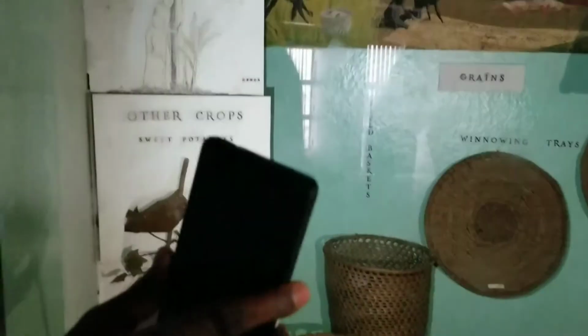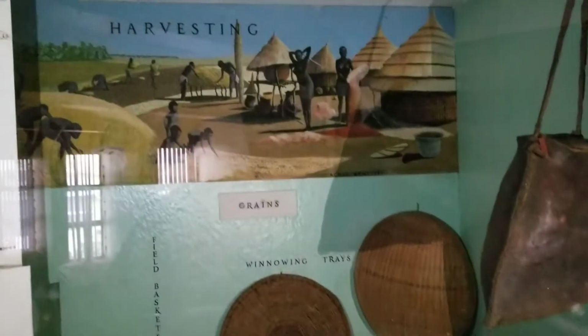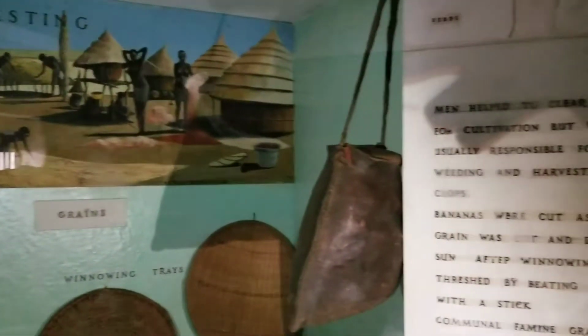Okay. So each of the different foods had a special basket for storage. And after, they would keep products in the granaries, those small houses up. They also had honey collection, and it's a honey bag here.